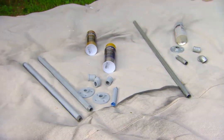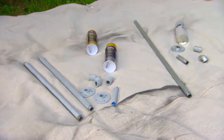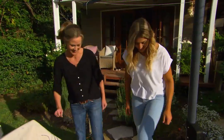Sounds good. And Ella, see the pile of plumbing pipe over there? It doesn't look like a curtain rod, but after you finish painting it, it's going to be a knockout. Look good. Okay, let's all go spraying.